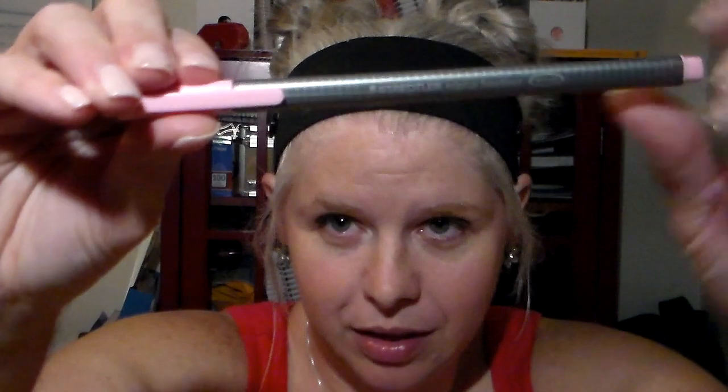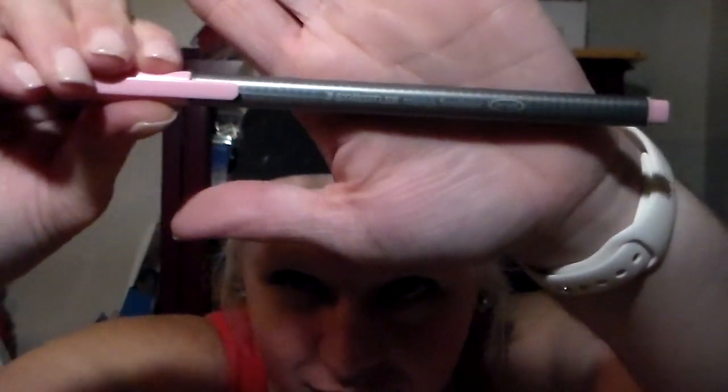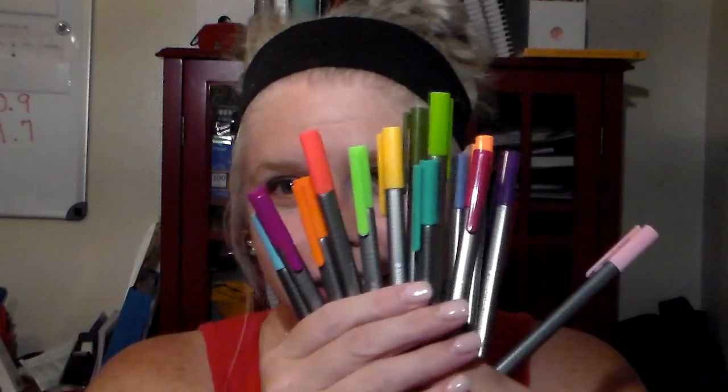I also use markers to draw and color and create color. And for those markers, I have the Staedtler Triplus Fineliner. I've got colors and colors of that. Like I said, I love color. It's great.